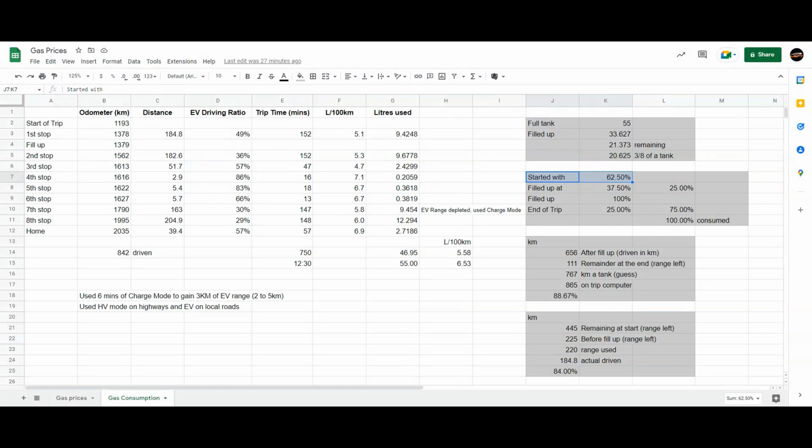So over the first leg, I've consumed 25% of the gas. Then I filled up, I had 100%, and at the end of the trip, I had 2/8 of a tank left, so I've consumed 75%. If I add this all together, I've consumed about 100% of one tank of gasoline.